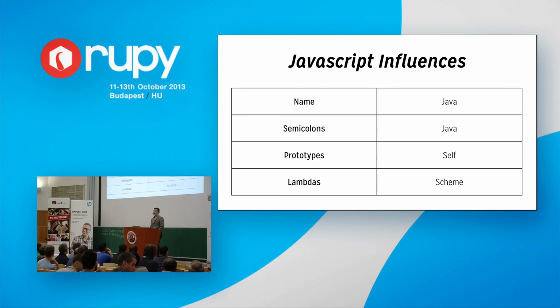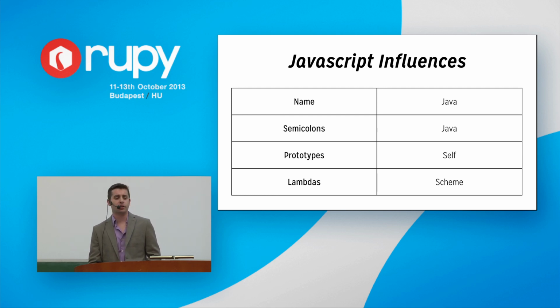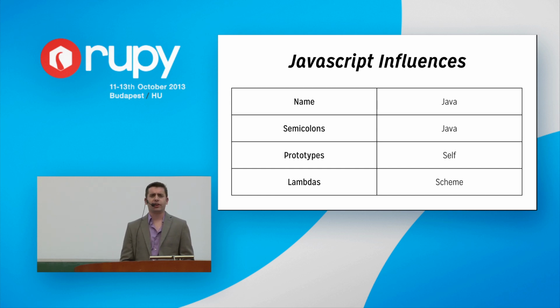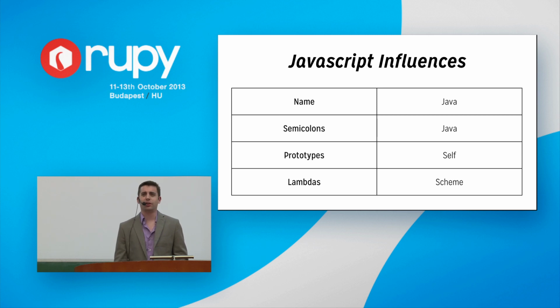And lambdas, I guess you could say that comes from Scheme. As far as Clojure goes, I'm not as familiar with this, so this is just kind of random guessing. Let's say the S-expression syntax, that's Lisp. The runtime, it's built on the JVM, so Java there. You can use all the Java libraries. Functional paradigm, somewhere between Haskell, Scheme, and ML. And the concurrency model, maybe Erlang? I don't know. It's hard to find the sources for these, and I don't really know this.